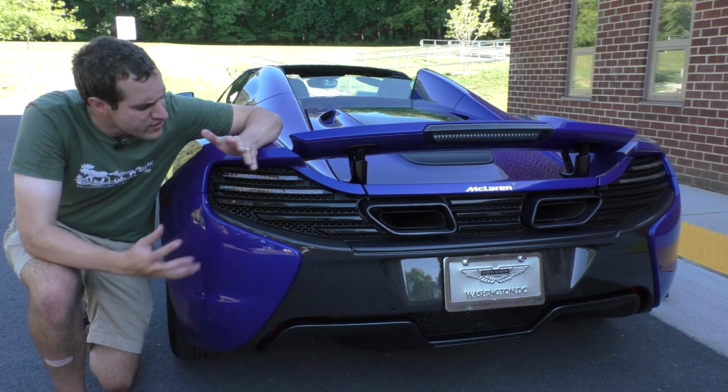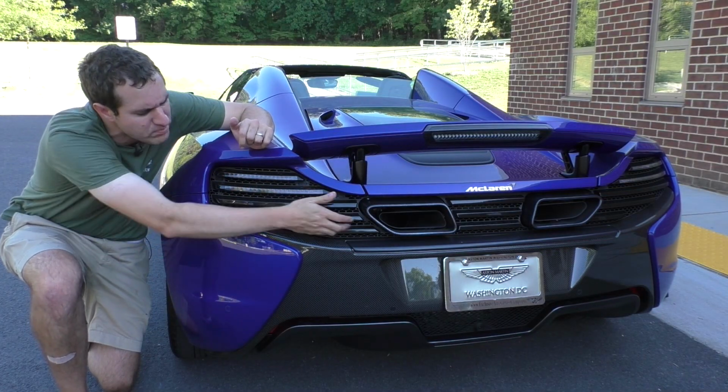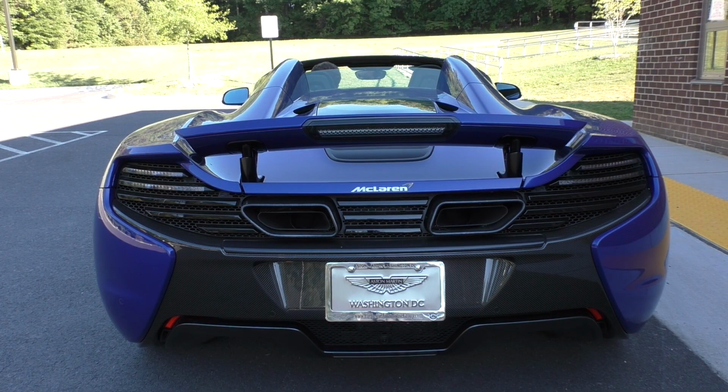The other cool thing back here is the strakes in the back all look like normal plastic black things until you brake or put on the turn signal, and then the hidden brake lights and turn signals come on and reveal themselves. That is also kind of a cool look.